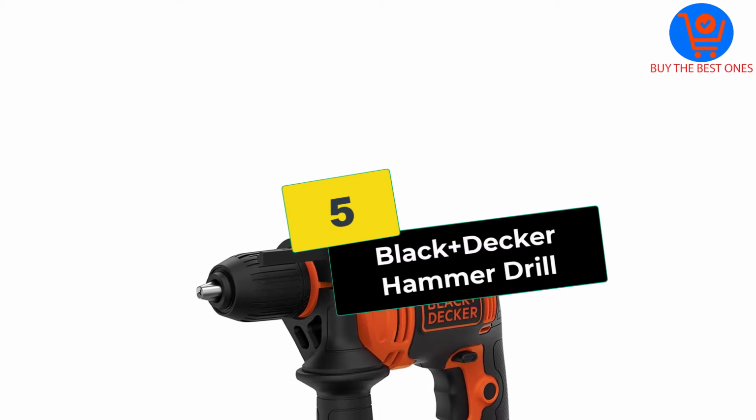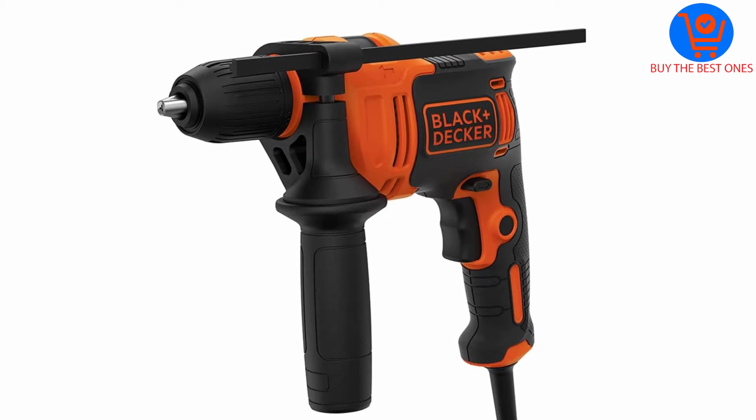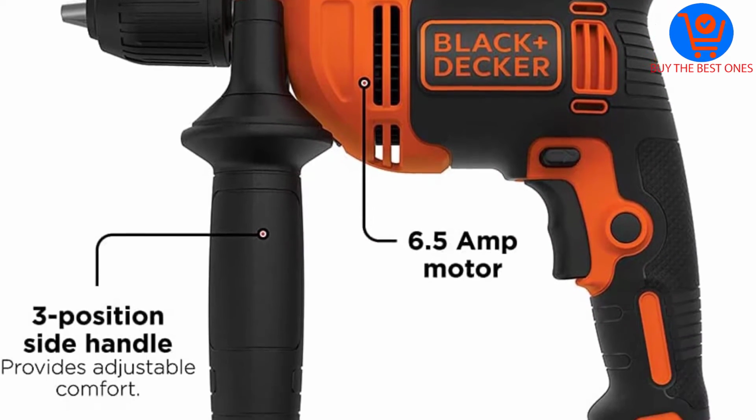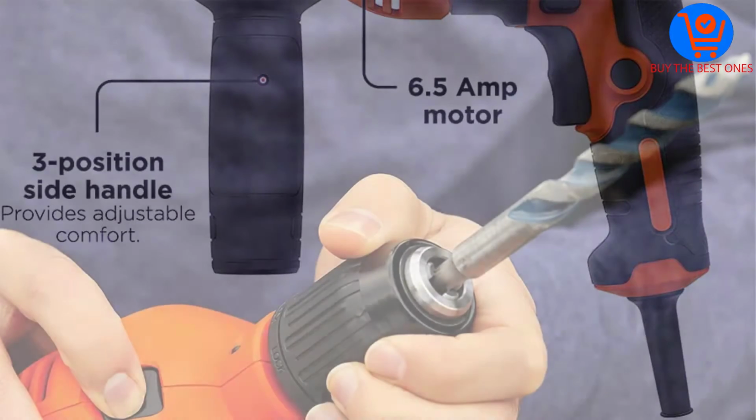Starting at number 5, we have the Black+Decker hammer drill. Black+Decker is a tool manufacturing company that is known around the globe. Its hammer drill is certainly one to be reckoned with. If you need to accomplish a tough job around the house, this hammer drill is designed to help you out.